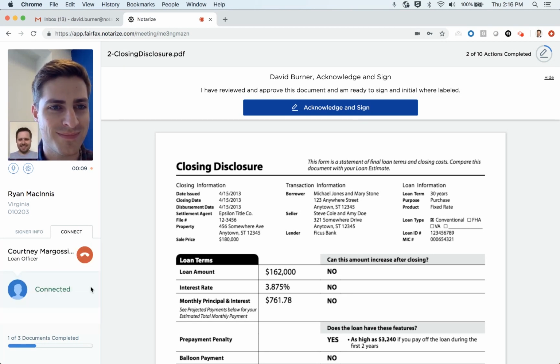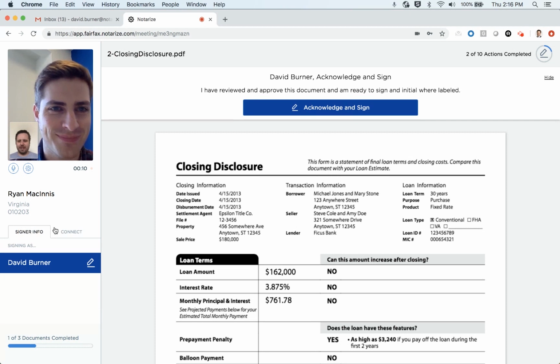Hi there, this is Courtney. Hey, Courtney, this is David Berner here. I had a quick question about my interest rate for you. I'm actually signing my closing disclosure right now. I thought my interest rate was 4%, but it looks like it says 3.875%. Is that correct? 3.875 is correct. Okay, great. Thank you so much. No problem. Hope you have a wonderful day. You too. Thanks. Okay, Ryan, I'm comfortable. We can go ahead and proceed.